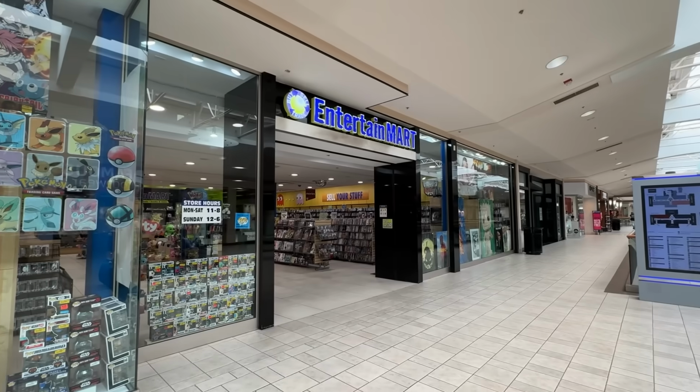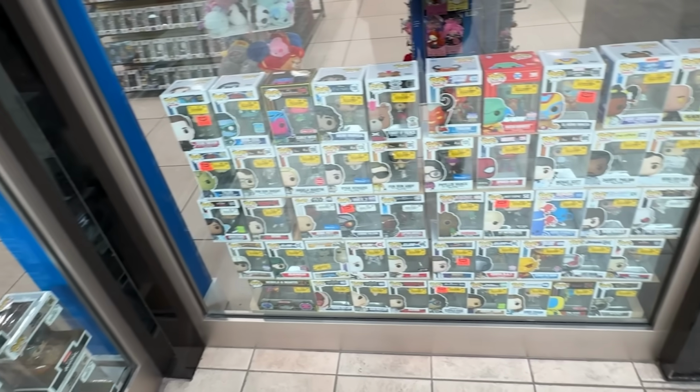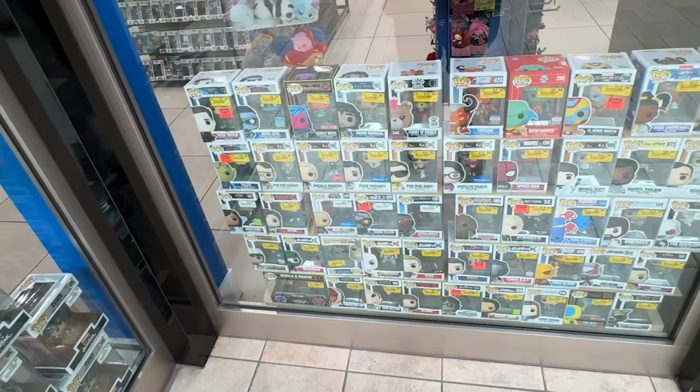All right, my next stop, guys, is the Layton Hills Mall. There's Entertain Mart, Hot Topic, and Box Lunch. I think at least one of those stores will have at least some of the stuff I'm looking for, so let's go check it out. Entertain Mart was the first stop, guys, and occasionally they have new pops. Up front in the window is more of their used stuff, but like I said, none of their new stuff was up here.